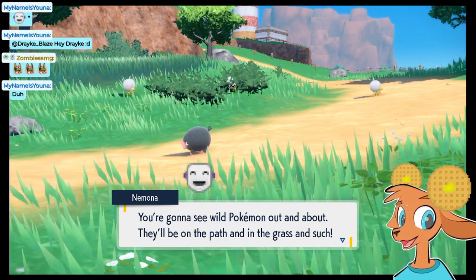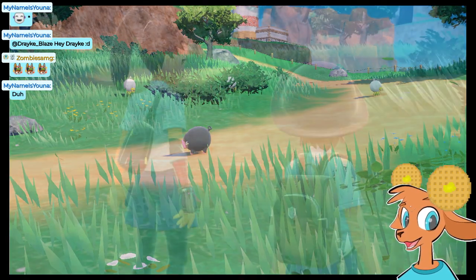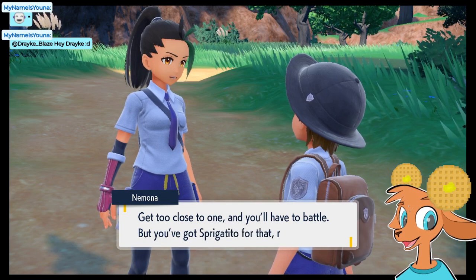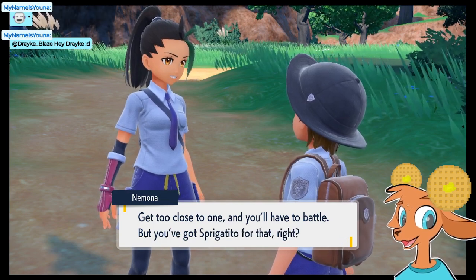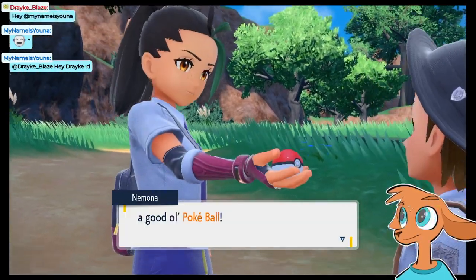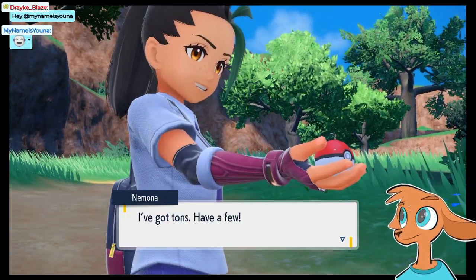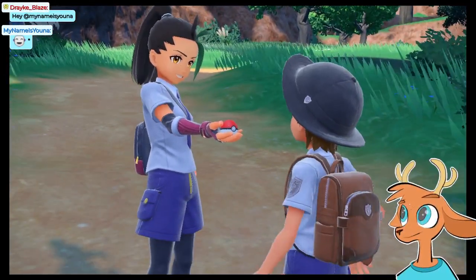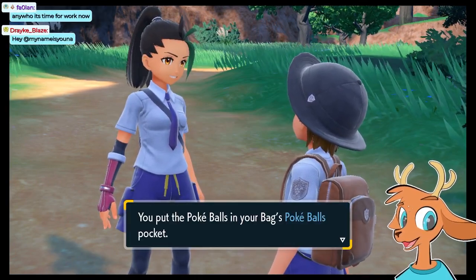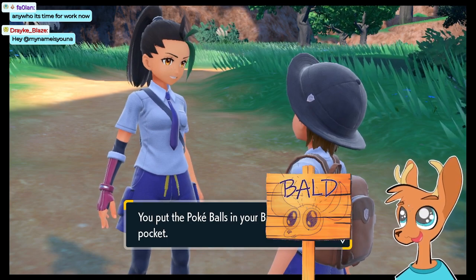You'll see wild Pokemon and such, and they'll be on the path and the grass and such. Hello? Get too close to one, you'll have to battle, but you've got Sprigatito for that, right? And if you want to try and catch Pokemon, you gotta use good old Pokeball. I got a ton, have a few. Got some Pokeballs. Love it. Anywho, time to head out for work, Bale, and have a wonderful day at work. Thank you for dropping by.